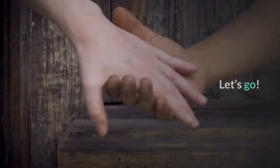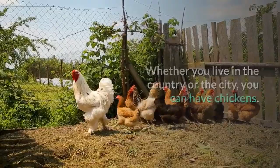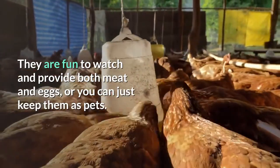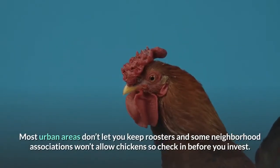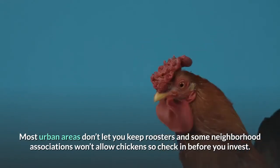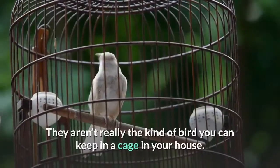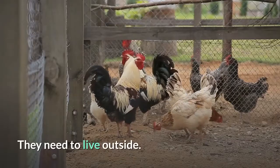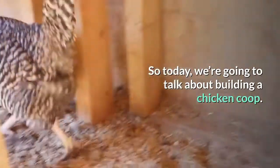Let's go. Whether you live in the country or the city, you can have chickens. They are fun to watch and provide both meat and eggs, or you can just keep them as pets. Most urban areas don't let you keep roosters, and some neighborhood associations won't allow chickens, so check in before you invest. Of course, chickens need a place to live. They aren't really the kind of bird you can keep in a cage in your house. They need to live outside. So today, we're going to talk about building a chicken coop.